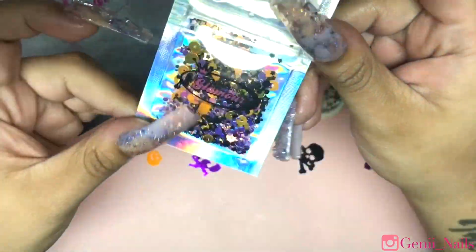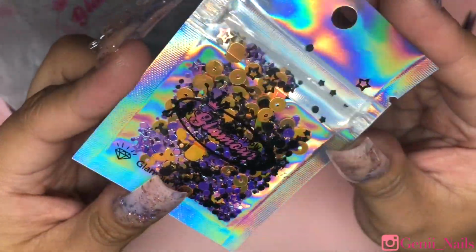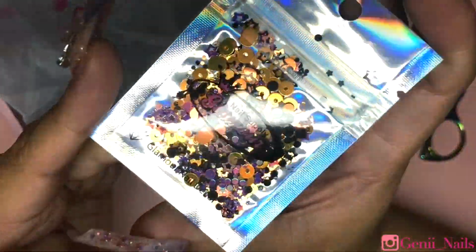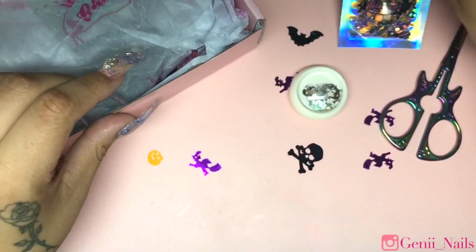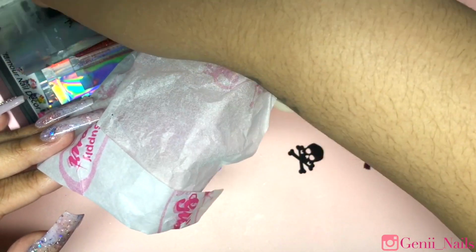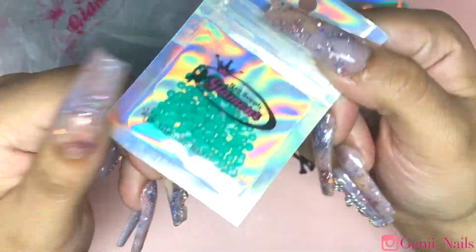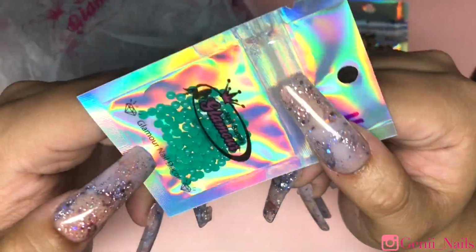So next we're moving on to this really pretty mixed glitter, and it's super cute. It has stars, different types of shapes, and this just looks super beautiful. So this is what this looks like. And I hope you guys enjoyed today's video, and let me know overall at the end of the video if you guys thought it was worth the money. This does go for $29.99, and with taxes and everything it was $37.48, but I believe it has to do with where you live as well, the shipping cost.